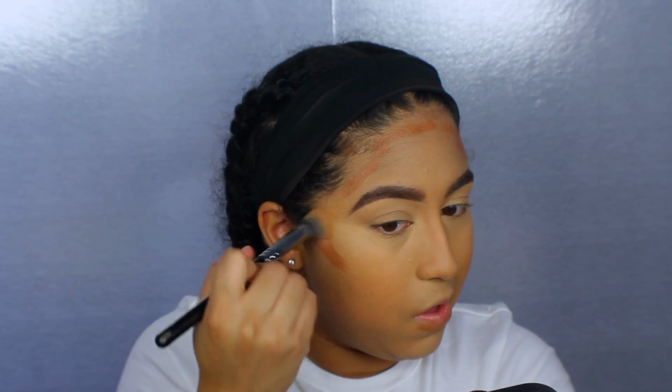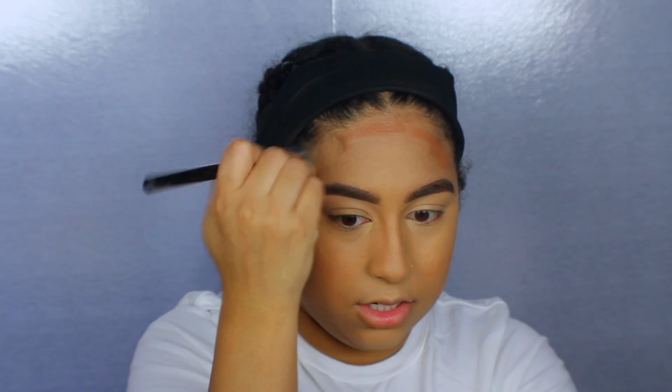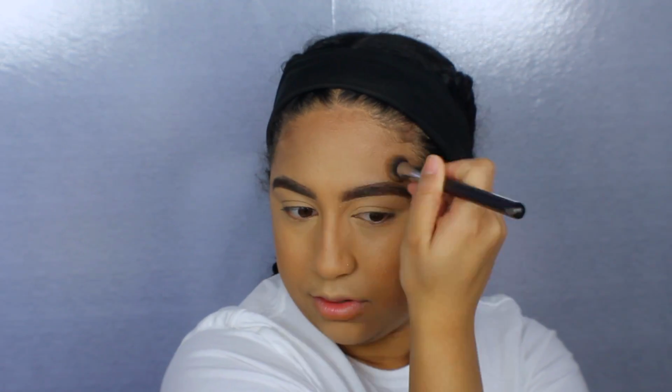All these products look really good together, I'm not even gonna lie. I'm gonna take that same brush and just blend out this what I'm gonna call a bronzer, a cream bronzer, because that's definitely not a contour on my face. And it's crazy, on camera you can see it more than you can see in person. Yeah, that's definitely a bronzer shade. But I don't mind it as a bronzer, it's really pretty.